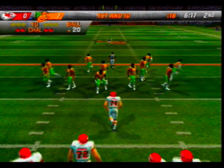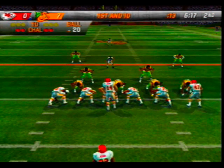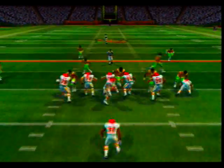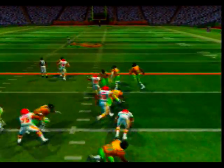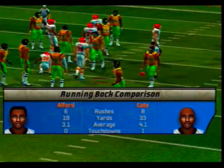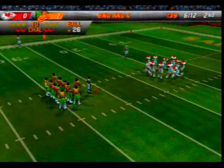Ball on their own 20. Ball on the 20-yard line. Only one man in the backfield. Hand it off to the back. Number 38 is there for the tackle at the 26. So let's take a look at how this back compares to the opposition.